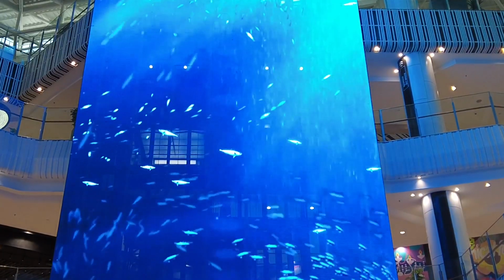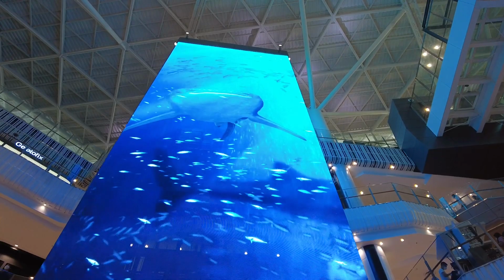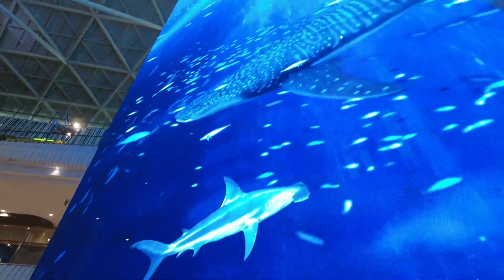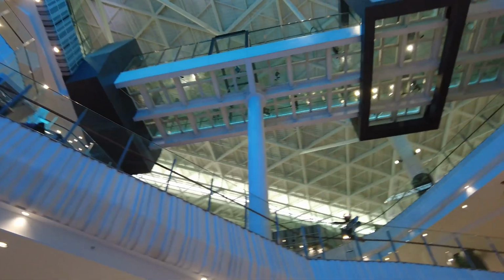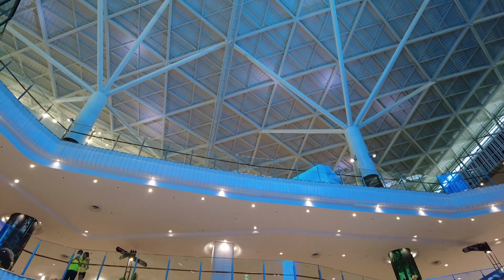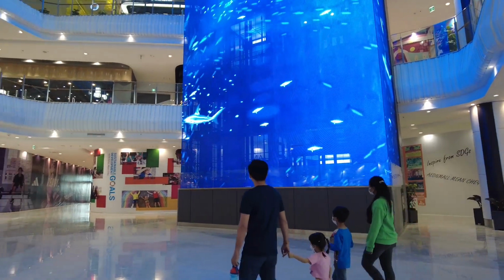I think this is actually an elevator on the other side. Little tiny lights. That's interesting. I do like the design of it and how it's white, nice and clean looking. I don't know how to describe it, but kind of cool. Man, that is a big, big screen.